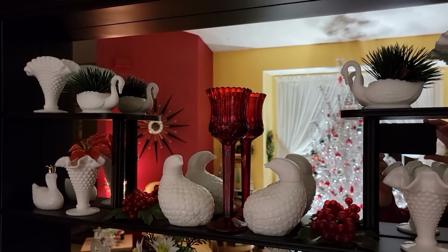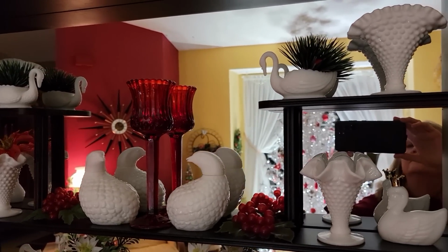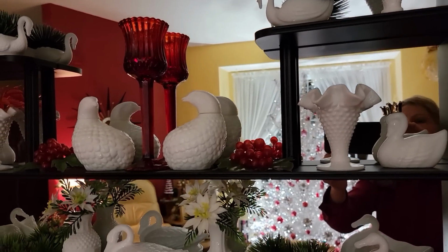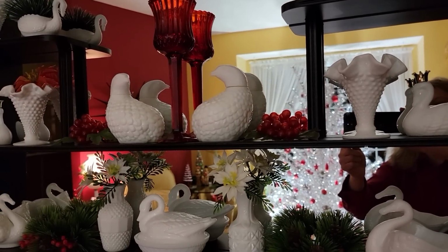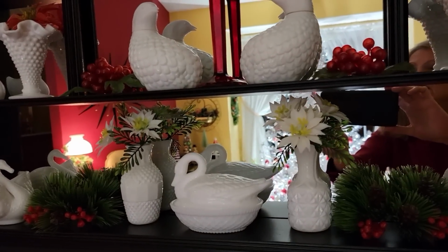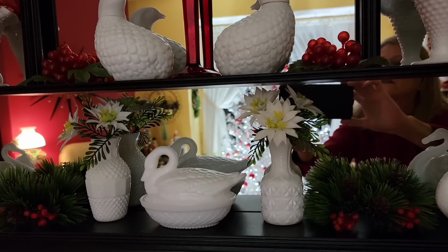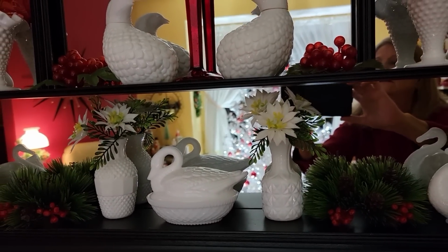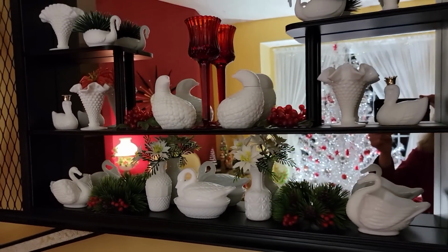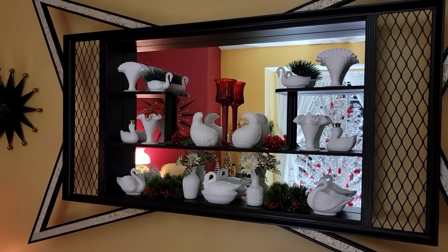I like all the little miniature hobnail vases by Fenton. I sure enjoy having a pair of things. The only thing I didn't have a pair of for this particular display is the vases, and that's fine. They're very similar. Same size, so that worked out good. Norm likes that look too, with the milk glass.